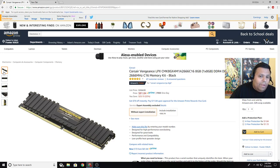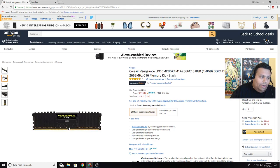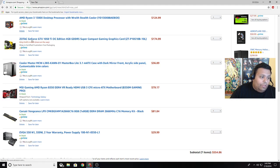Everybody wants to have about 16 gigabytes. 8 is the minimum for gaming, but you want to be about 16. Great looking DDR4 RAM and great price, $81.84.